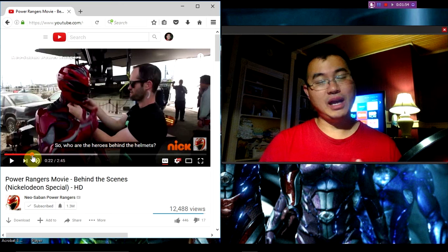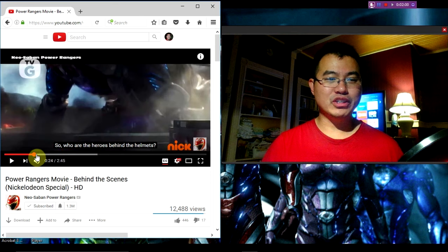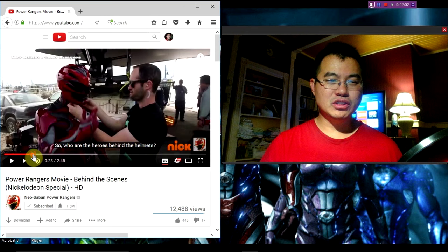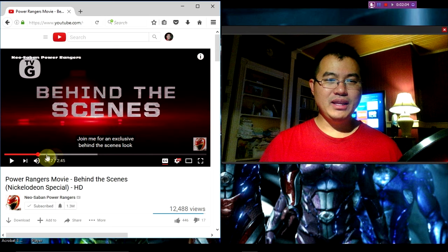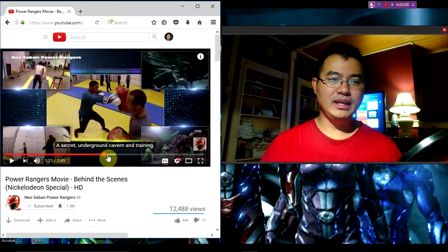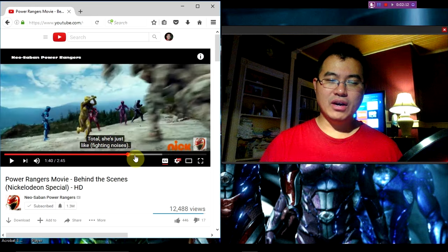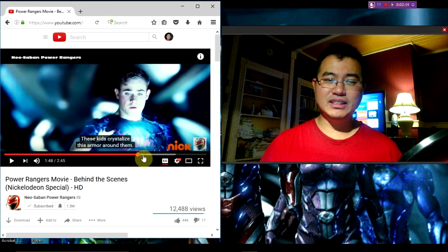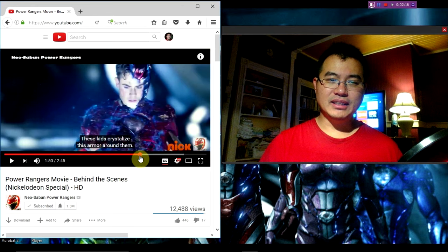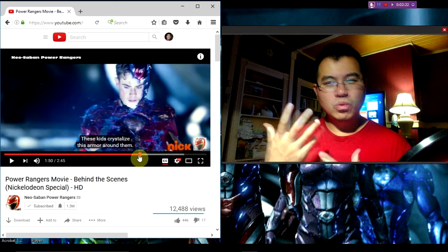You know, I really like the suits. I really love them. They look so cool. They look so Guyverish, and the way they move, and it looks so much ease. And the way that even Dean Israelite, I think it's more later on, explains how this armor is a different type of armor. It crystallizes on top of them, crystallizes armor around them.